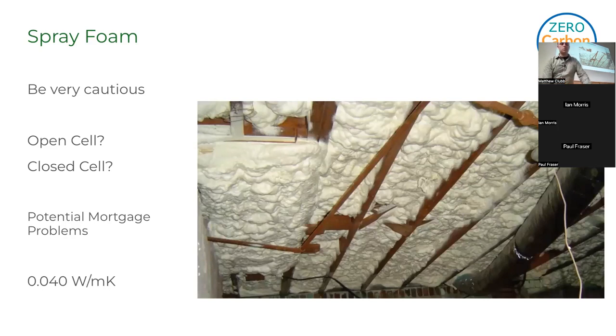Now, if I was to put mineral wool between the joists, and then I put Celotex underneath, that's not a good idea, because any moisture that accumulates in here can't get out. It's trapped by the PIR.